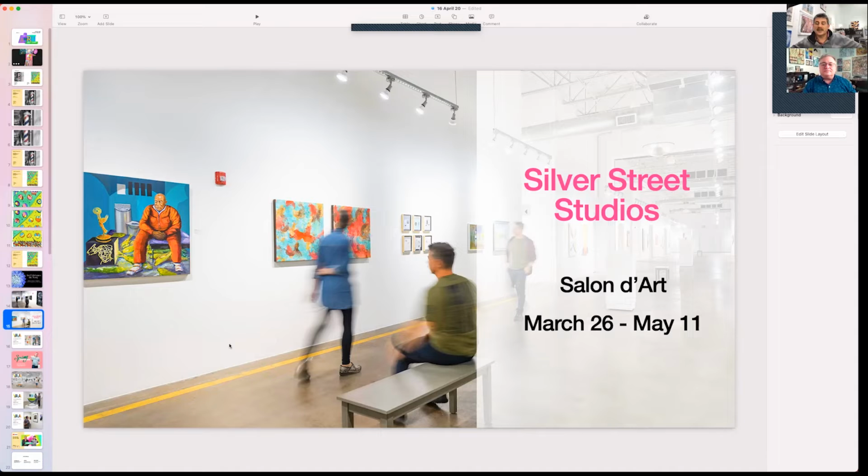Then in Silver Street Studios, we have Salon d'Art that's on all the way to May 11th. I think it's a beautiful show. This featured only Silver Street's artists. And what else do we have? I haven't mentioned here, but at the same time as Salon d'Art, Alessandra Albin has a show called Characters, featuring her sculptural work. Each of us has an opportunity every month. They choose an artist to feature in that specific space.